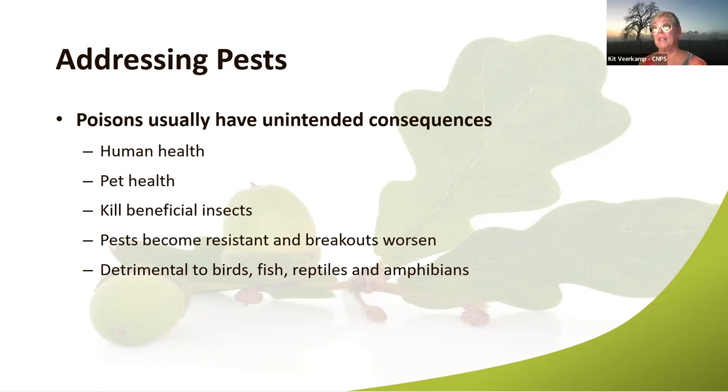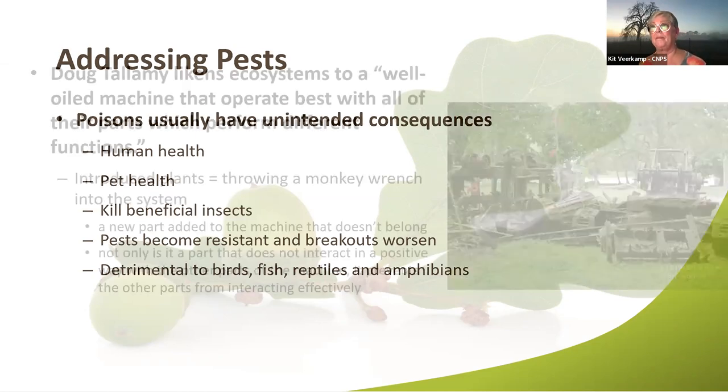And with continued use of these insecticides, the pests become resistant, and so the outbreaks get worse with time. Not only that, but these pesticides and insecticides are detrimental to all the wildlife that rely on those insects as a food source.